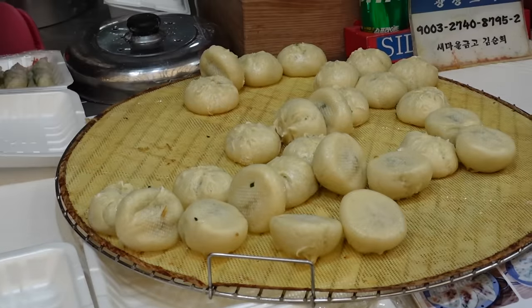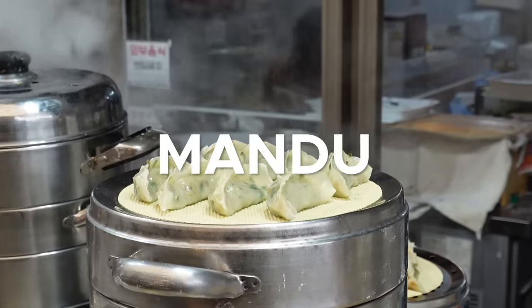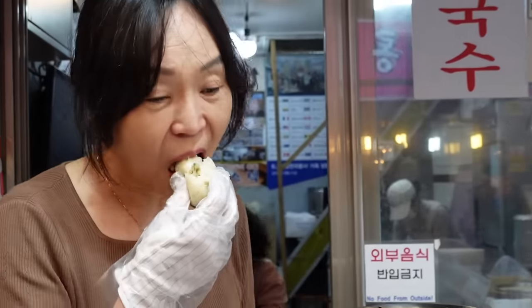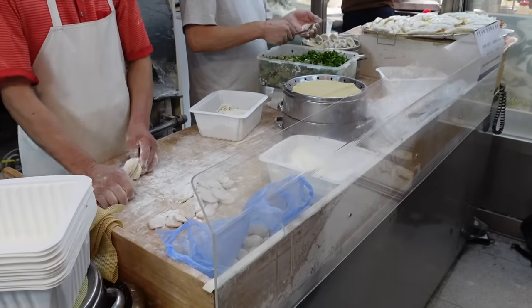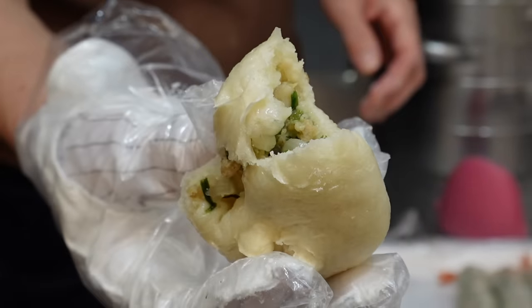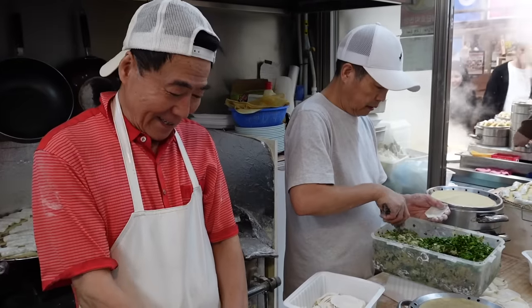But then I walked past this store and it was clear that the first thing I should try was the fresh dumplings, which they call mandu here. I mean, just look at all of these. Wow, shrimp dumplings. It was really cool and interesting to be able to interact with the cooks and watch how the food is being made. I feel like you don't get this kind of interactive experience as much in the UK. So this was really cool. They were so good at it too, like absolute experts. They made it look so easy.